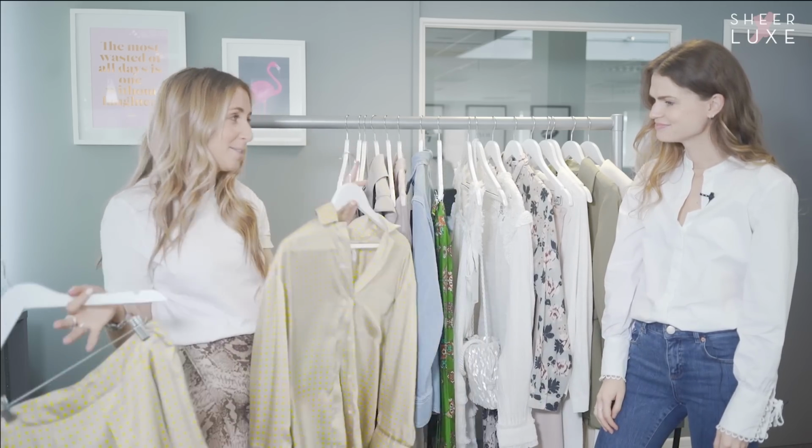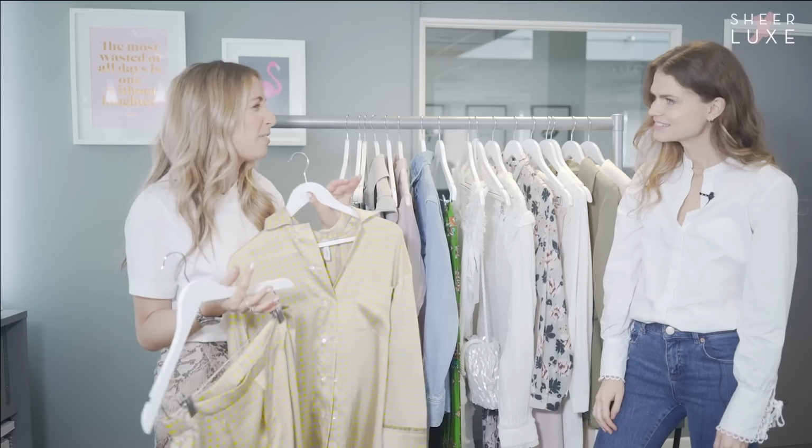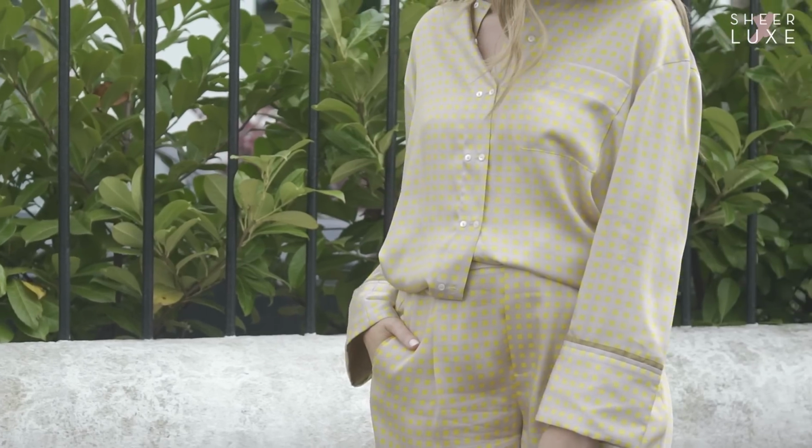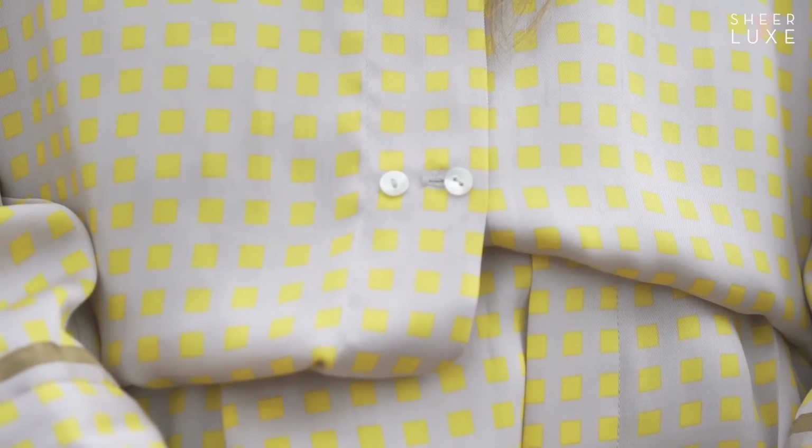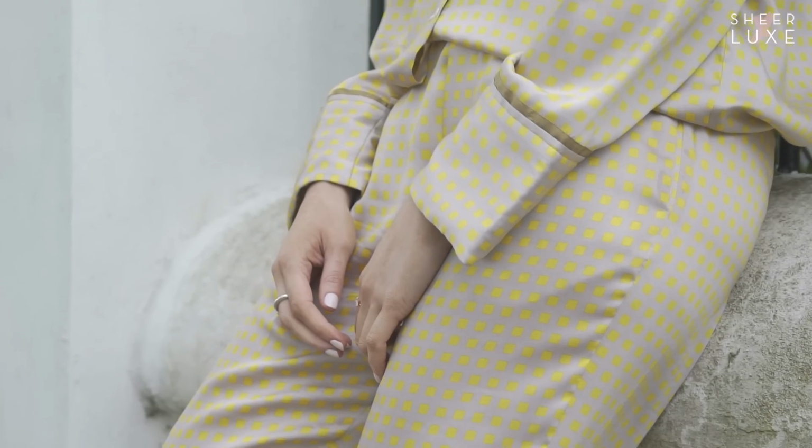Fans of behind the scenes will know that I'm obsessed with the pyjama trend at the moment. I think there's no easier way to look super cool with very little effort than wearing head to toe print. And I love this one. This is so amazing. It's also, I don't know if you can see on camera, double breasted, but in a really subtle way. And it's just those little details which make them stand out a bit.